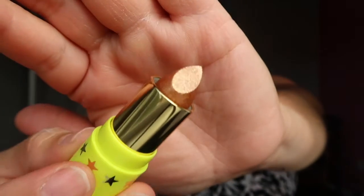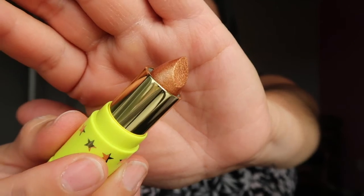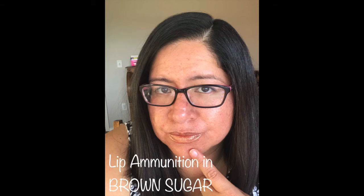Oh my gosh, I think it's gonna look amazing. Obviously shimmery because it's the Jawbreaker collection. Ooh. It's very bronze. It kind of reminds me of the Glazed, but this is a little bit more bronzy. So this is definitely gonna go in my arsenal for the holidays because I think it's super duper cute.